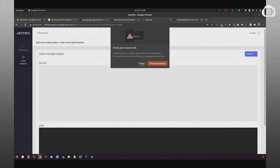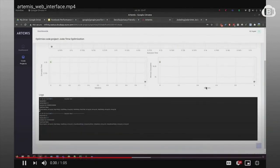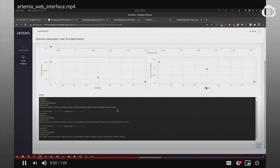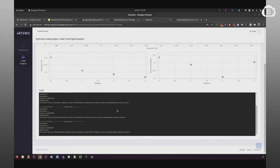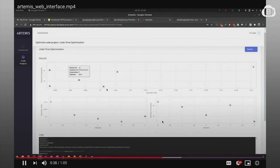Before, it was Artemis as a library. So in the background, we run a lot of processes, and each variation of this process gives back a solution which is optimized for the different metrics that we have.